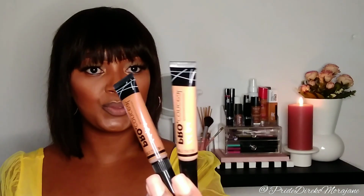And then next you're going to have to highlight and contour, and I have here the LA Girl Pro Concealer, and this one is in the shade Warm Honey for highlighting. And then for contouring I have this one over here, the Espresso, for contouring. Yeah guys, please do go in store and find out more about your shades. If you're my shade, then you are sorted. But then if you are not, please go into your stores and find out more about your shades.